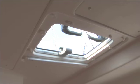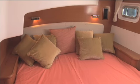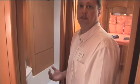Now we're going to go check out the aft cabin. The aft cabin also has plenty of natural light, as you'll notice. There's also reading lamps above the headboard and storage space for your clothes with a hanging closet and drawers below the berth itself. This cabin also has individual air conditioning controls as well as its own bathroom.